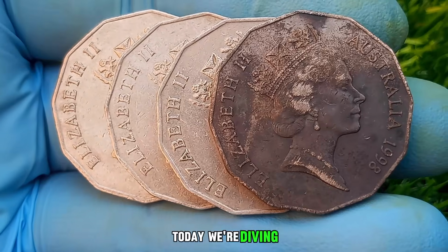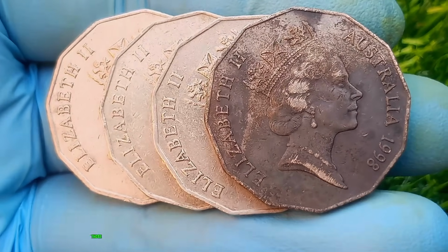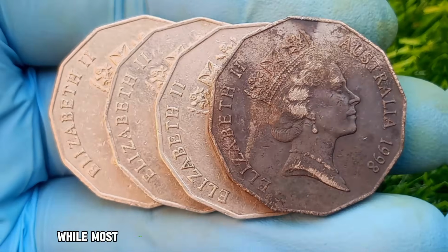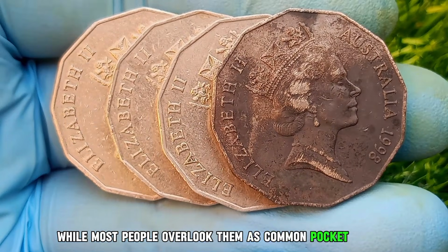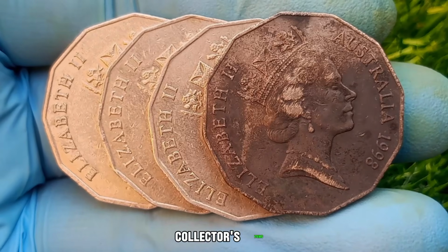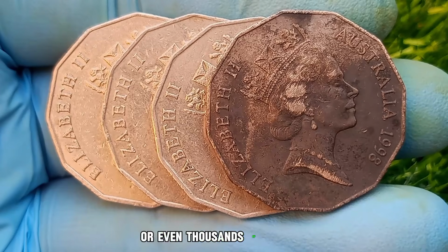Today, we're diving deep into the fascinating world of Australian 50-cent coins, those bold, 12-sided icons of our national currency. While most people overlook them as common pocket change, a rare few of these coins have become highly valuable collector's items, with prices soaring into the hundreds, or even thousands, of dollars.